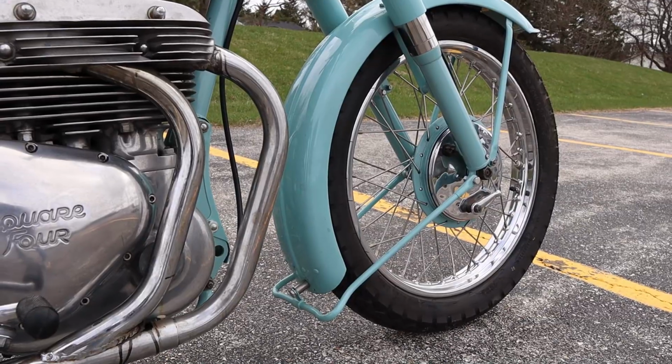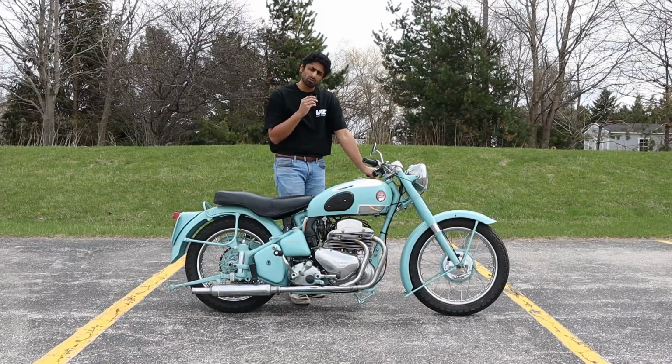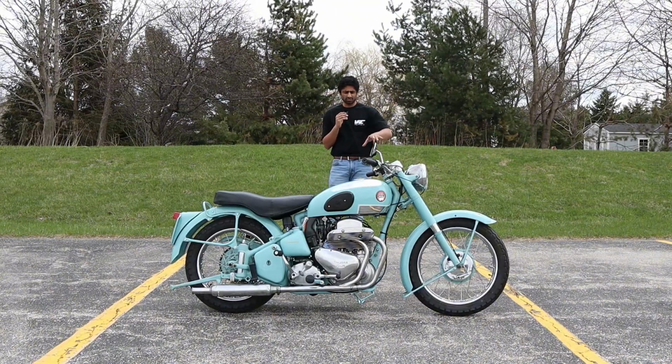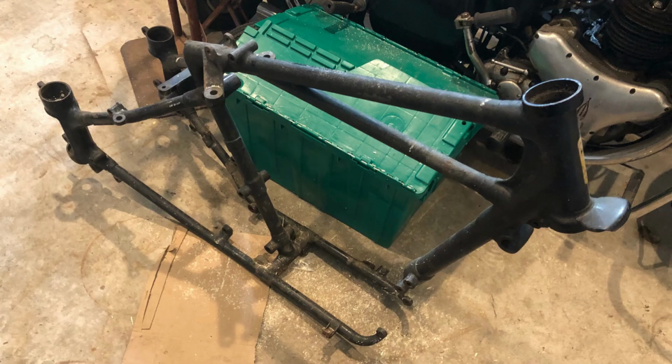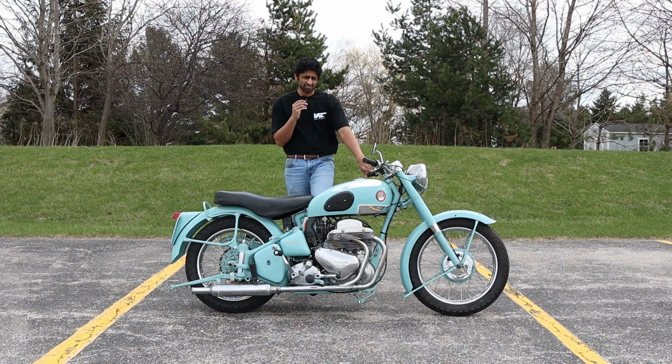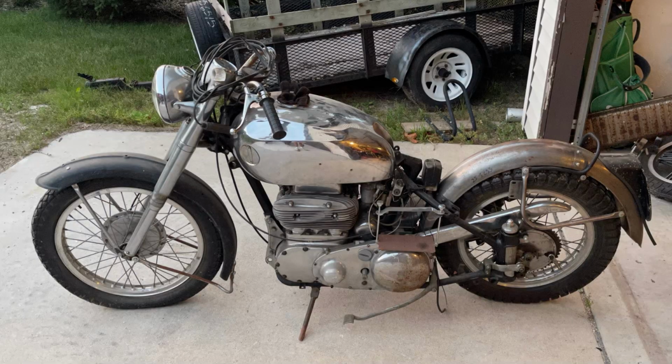The story of this bike begins when my dad purchased it somewhere in the 90s. He purchased this bike in Southern California. The bike had 2 frames and it was in pretty fair condition, but it was nowhere near it is today. I'll show a couple pictures of how the bike was before we sent it to go get restored.